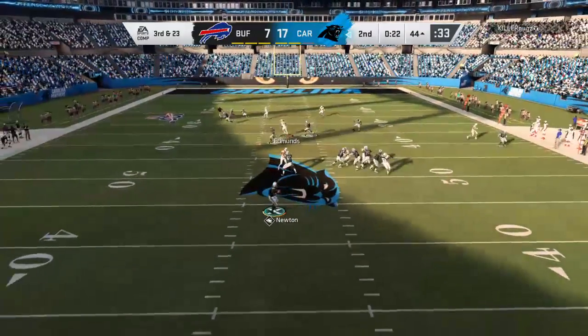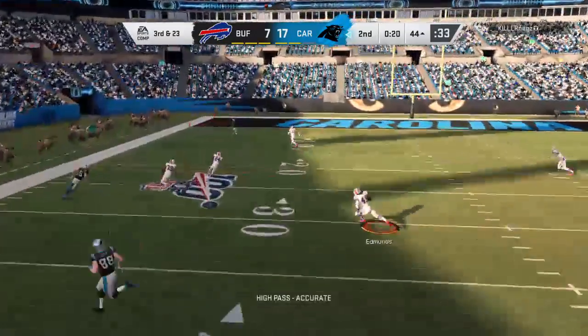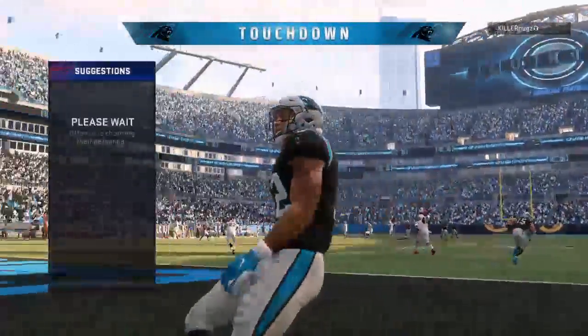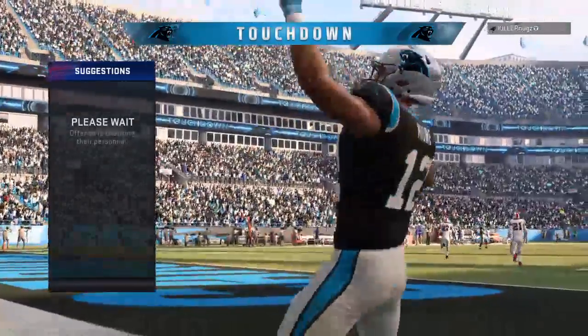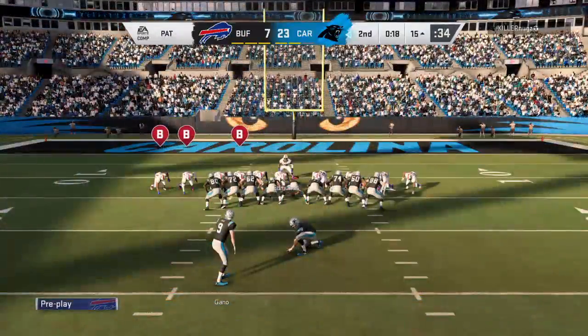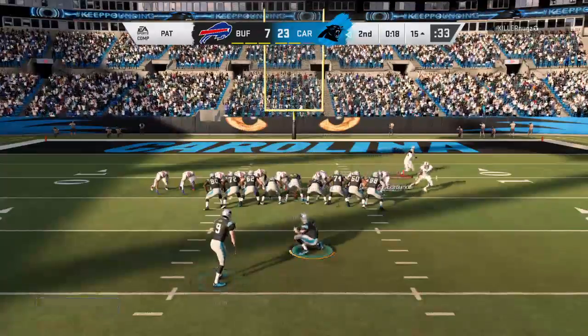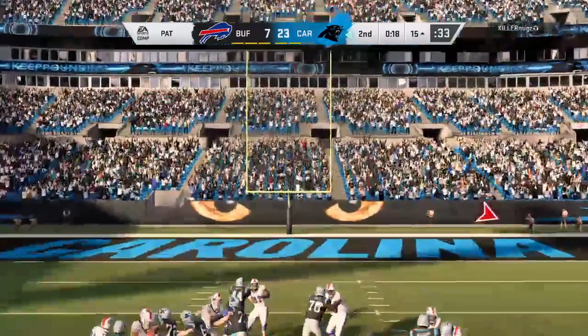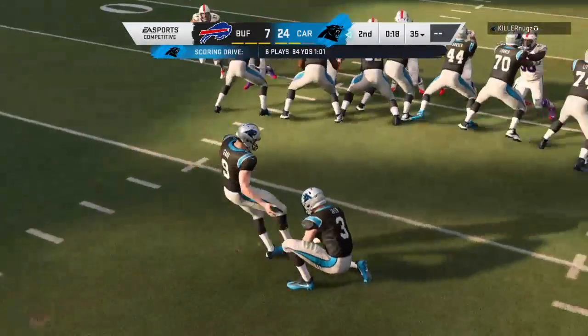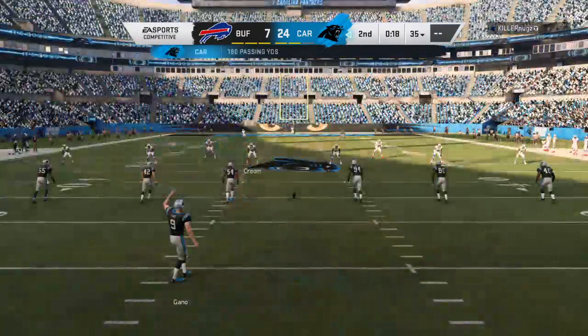Here's Newton. He's going to let this go for the end zone. And that will be caught by Moore. He's got a Panthers touchdown. DJ Moore, as the first half is winding down, and the Panthers are able to grow their lead. Gano the extra point, and that'll make this a 3-score game now. The lead moves to 17.